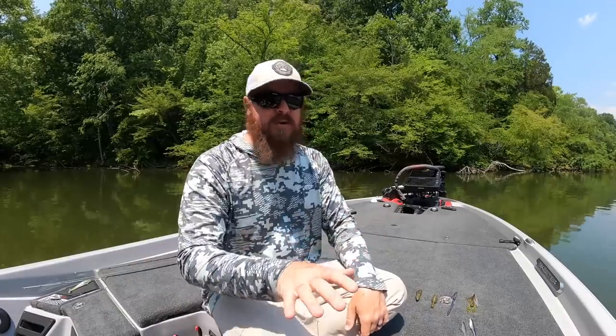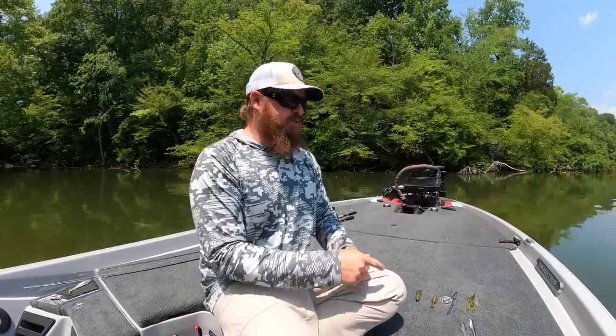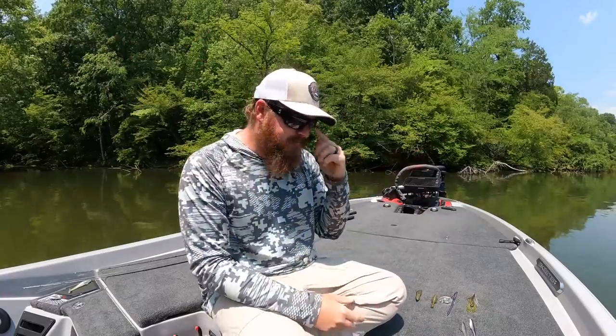Now, clear water, maybe you can. That makes it even easier. Then this game is simple because you still have the visual, but you're doing it without all the other fishermen pressuring those same fish. Now, on a place like Clear Lake, once I've found that edge, it can run for 10 miles. So it's still giant.